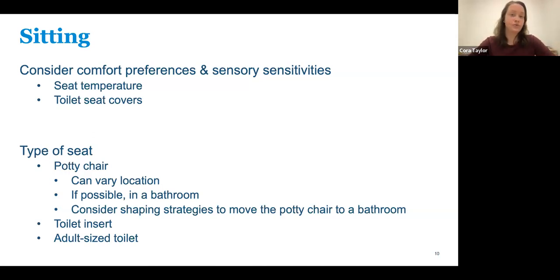There are some children, though, who do not prefer the potty chair. They would prefer to use the adult-sized toilet. If the child is a little bit smaller, you can consider having a toilet insert so that they don't fall in the toilet when they're working on potty training. Or some children might just prefer to use the adult-sized toilet. So again, sitting is one of those skills where even if you're not sure your child's ready to potty train, you can work on these skills even before they're ready, so that when it feels like they are ready, you have already built the groundwork for the potty training skills that you need to consider.